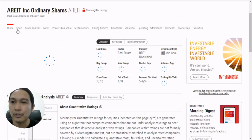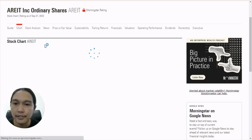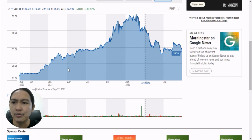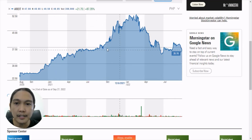So first, let's look at the chart ng A-REIT, diba? Ayala Land, okay? So tignan natin yung chart, okay? Tapos ano ba yung trend niya? So display natin yung max tapos daily. So nag-IPO sila, I believe, last 2020 pa, dito, August 2020. So, ito yung chart niya. So, it's actually pretty good going up. And then, it went down. And I think it's staying below or somewhere here in the support line.